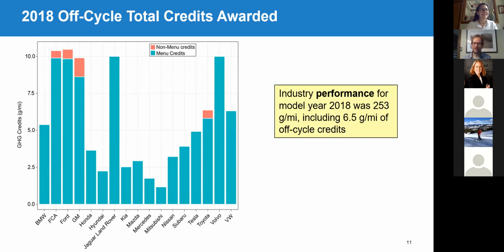Just to put that in context a little bit, in 2018, which is the last year we have final official compliance data for, the performance value across the industry is 253 grams per mile, and that included about 6.5 grams of off-cycle credit. You can see here in the graph that a large portion of that was these menu credits, but a few were non-menu credits. And some manufacturers are up in the 10 plus gram per mile range, which is very significant to them.